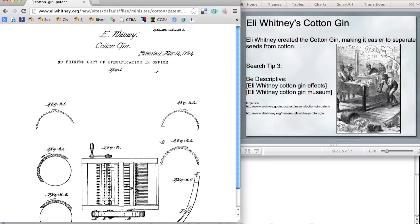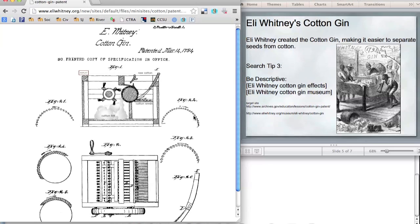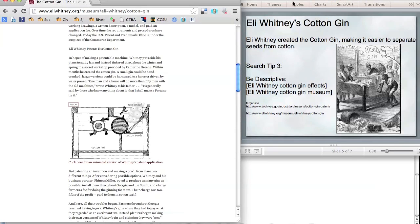Oh, let's look at this real quick. Here's an animated version of the patent, which was done in 1794. I want to replay that one more time. This is kind of cool. This is a really interesting source, actually. Anyway, okay, great. So that's that.